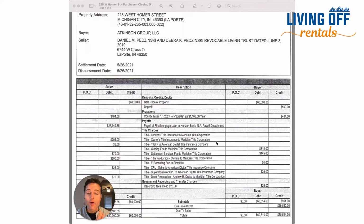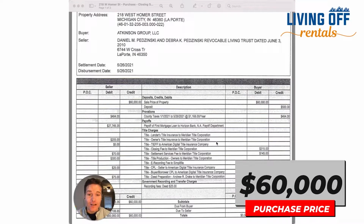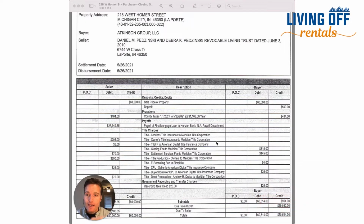Now let's dive into the deal. All right, so first off, I want to go over what I bought this property for. I mentioned I bought it for $60,000. So you can see the closing statement here. I actually bought it last May. So I guess it was about 10 months ago, not 8 months ago. So I bought it for $60,000.